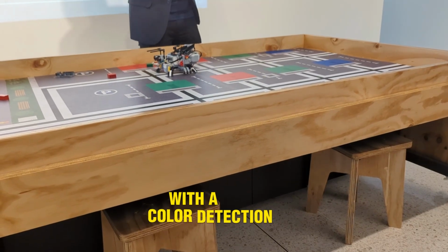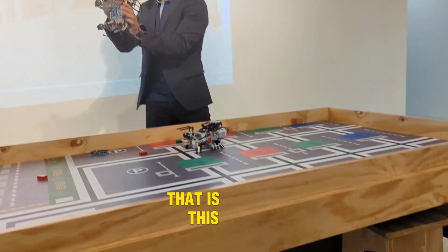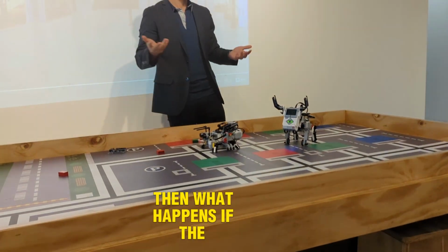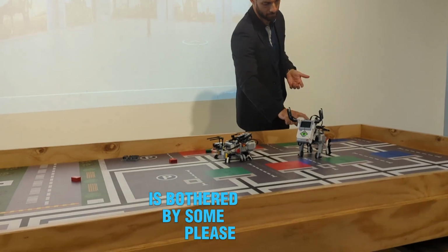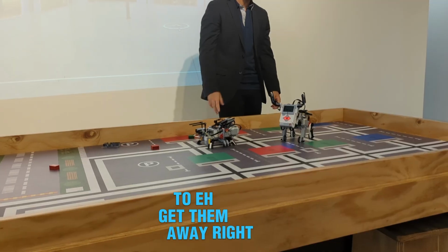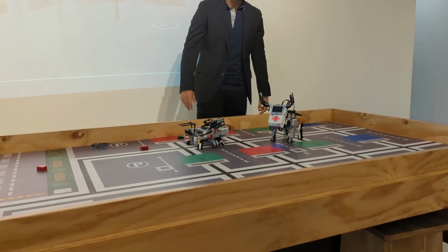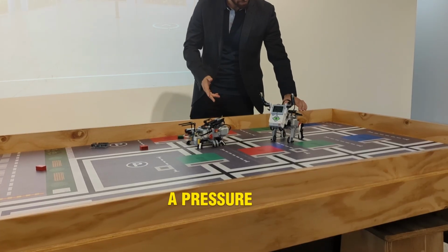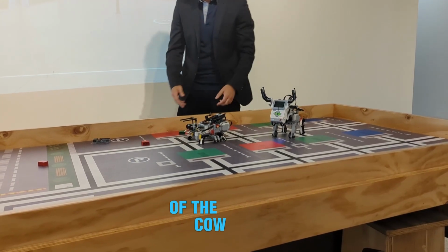With a color detection sensor, that is this light we see down here. Then what happens if the cow is bothered by some fleas? She will get angry and try to get them away, right? Okay, how do we achieve this? We have a pressure sensor on this section of the cow.